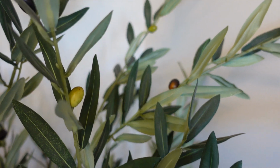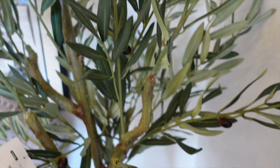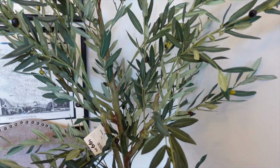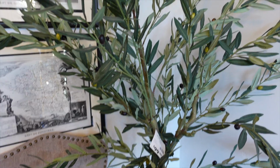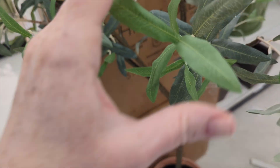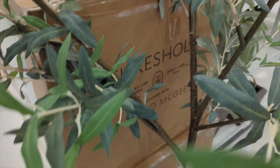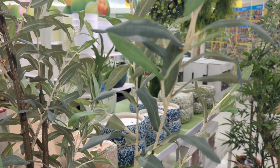I thought that I was going to have a problem with the cats plucking off the olives or otherwise messing with the tree, but they haven't yet. And I'm really happy about that. So yay, kitties. So here's the one they have at Target. It's actually $170, and you can see the branches look pretty obviously fake, and the leaves don't have that nice color variation. So I was happy that I was able to find those other ones.